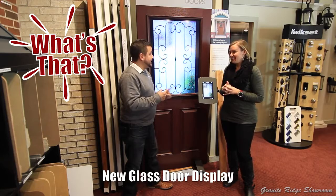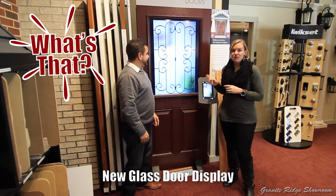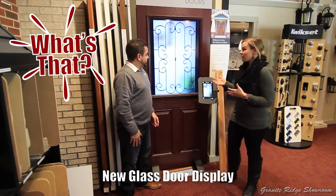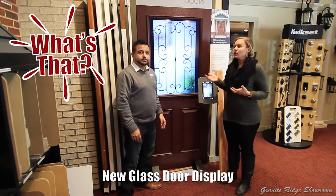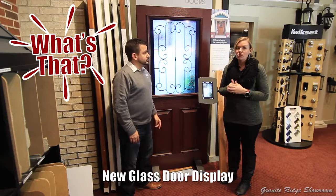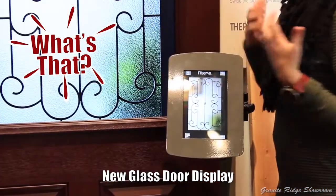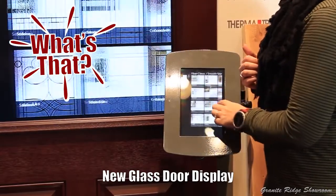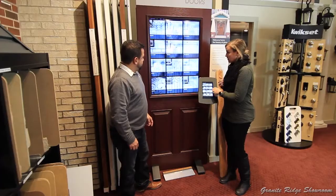And as we take people through a tour on their showroom, this is definitely one of the things that grabs people's attention. It's got me excited. I know it's got you excited. Tell me, what's this? This is our brand new Therma-Tru door display. We're one of the only ones to have it in this area. And what's great about it is it takes the guesswork out of what kind of door you're going to get, especially when it comes to glass. So a lot of people wonder what that's going to look like in their display. And so we have this wonderful area that we can show people all the different glass styles.